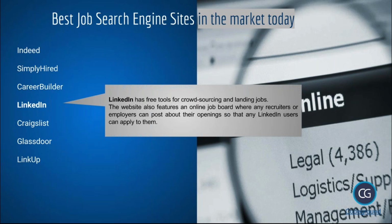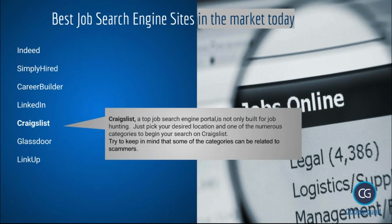Up next, we have LinkedIn. LinkedIn is the premier job search engine and social networking site for professionals. It also has free tools for crowdsourcing and landing jobs. LinkedIn job postings are some of the highest quality, and if a job searcher is connected to someone who already knows about that particular job, it's to everyone's benefit.